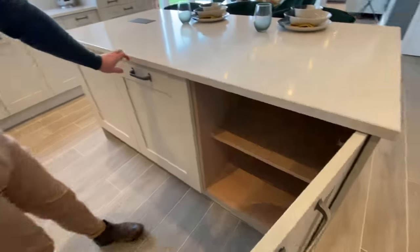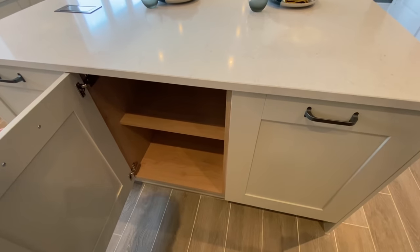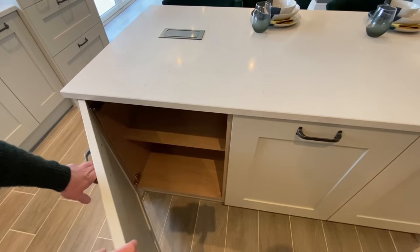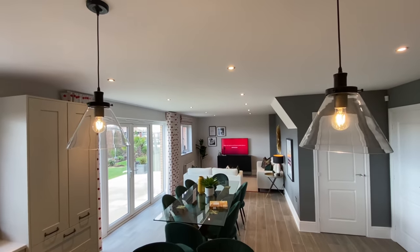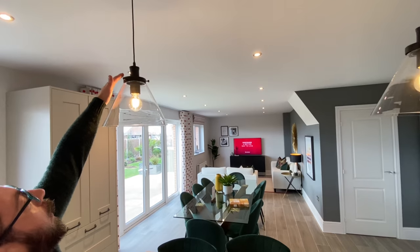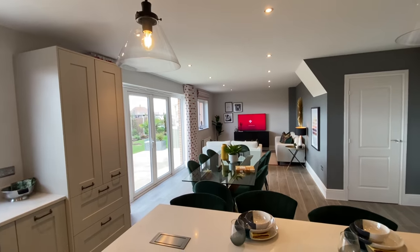So you've got more cupboards. Let me know, would you need any more cupboards than this? I don't think you do. Let us know in the comments below. I would probably struggle to fill these. There is a lot of cupboards. I love the lights above. They're actually really nice. So you've got the black. Obviously they've chosen a nice black fitting. Is it touch? No.